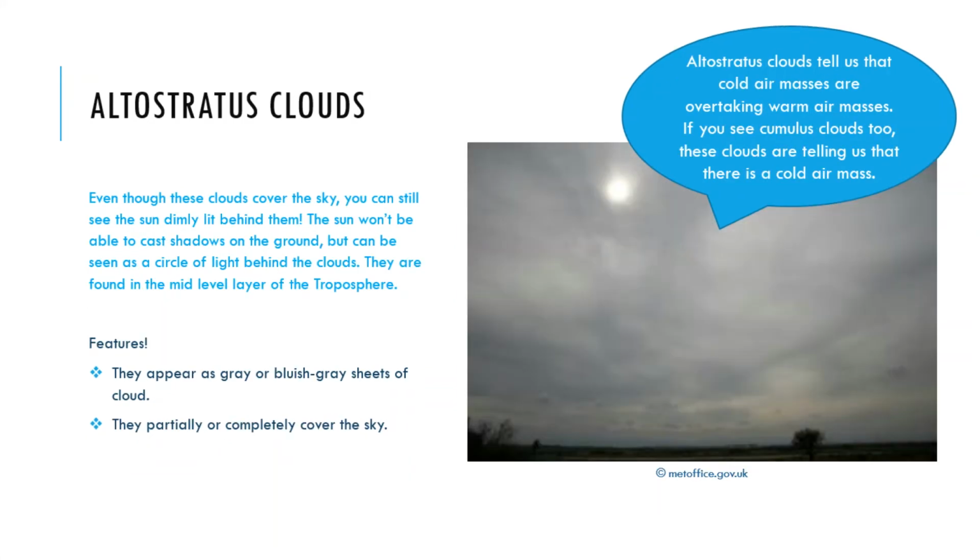Altostratus clouds may remind you of nimbostratus clouds. But even though these clouds cover the sky, like nimbostratus clouds do, you can still see the sun dimly lit behind them. The sun won't be able to cast shadows on the ground, but can be seen as a circle of light behind the clouds. They are found in the mid-level layer of the troposphere. They appear as gray or bluish-gray sheets of cloud, and they partially or completely cover the sky. Altostratus clouds tell us that cold air masses are overtaking warm air masses. If you see cumulus clouds too, these clouds are telling us that there is a cold air mass.